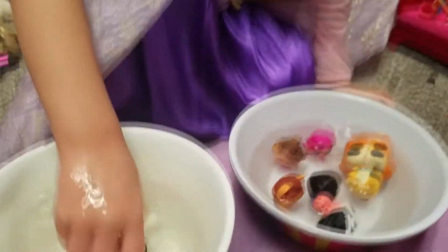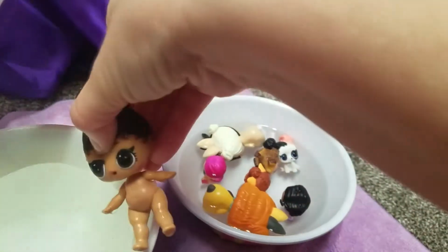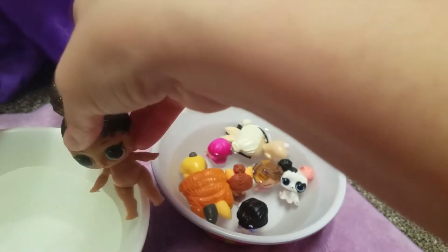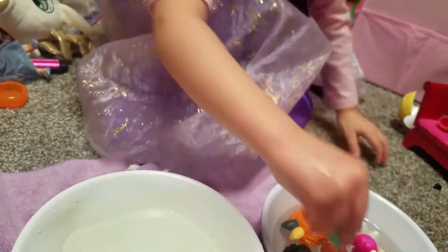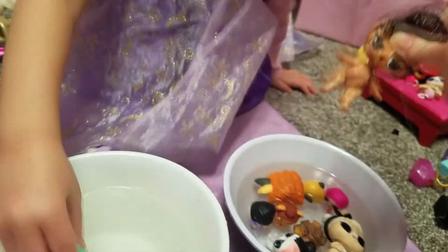All right, let's check out her. Oh, her ears. Water comes out of her ear. That's funny. I don't think she's a color changer. Water squirts out of her ears.